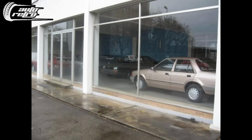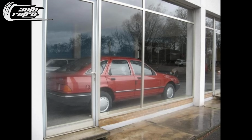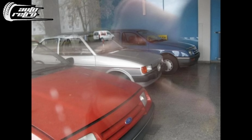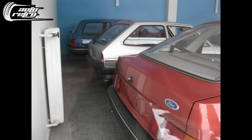About 2 years ago, we found some pictures online. They showed an old Ford dealership in Germany, but no one knew where it was. Inside, it still held an abandoned stock of brand new 80s Fords. After doing some digging, we found out the pictures were actually taken in 2010, so we weren't sure if those cars were still even there. We got to work tracking this place down.